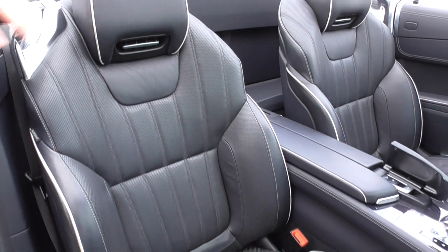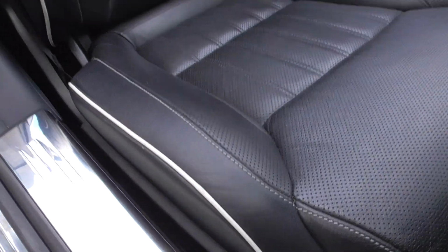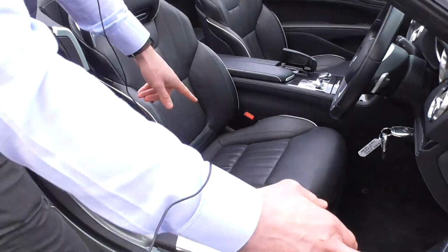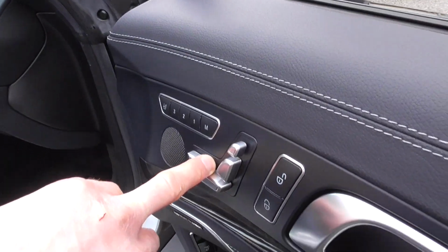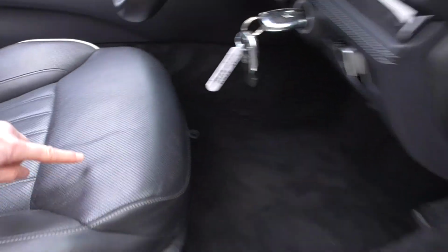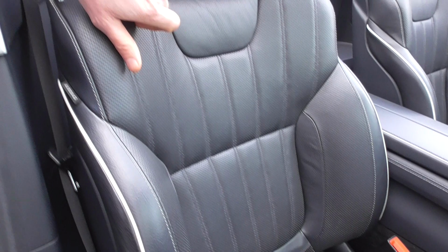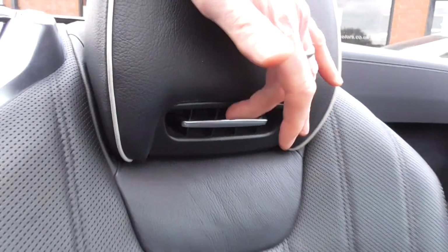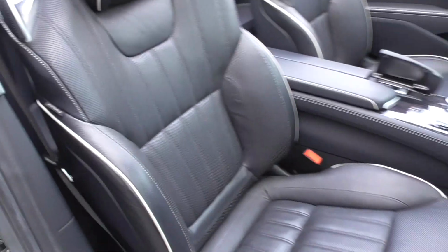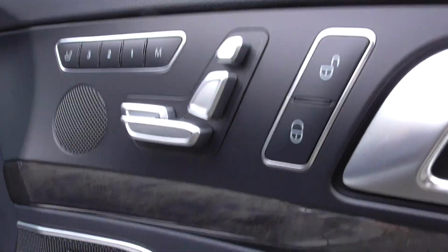But the AMG package then gives you the full sport seats. Now on the door itself, we can extend them at the bottom, as you can see that I'm doing now. Now they get this semi-aniline, so you get nice holes in the seat. We get the piping around that seat as well. Now this car's got the air scarf, so warm air will blow out of these vents onto your neck, so should you want to put the roof down on a cool day, you can keep warm.